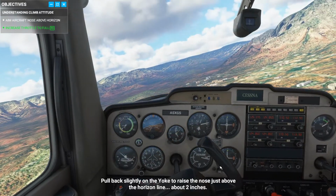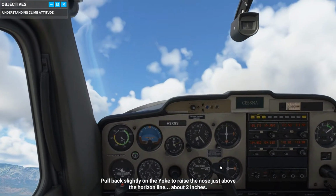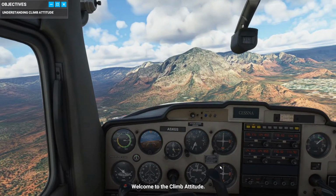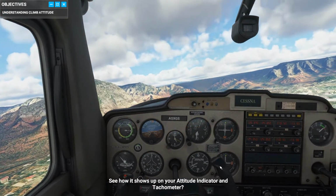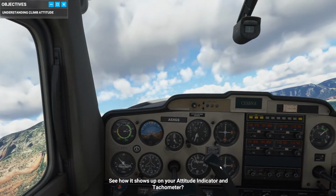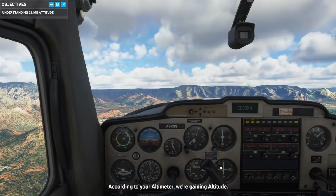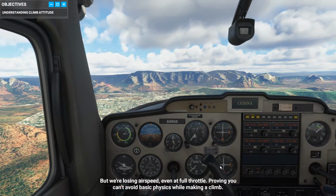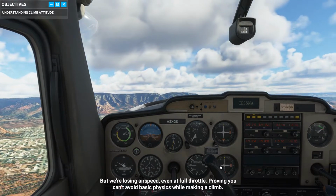Pull on the yoke to raise the nose just above the horizon line. About 2 inches. Welcome to the climb attitude. See how it shows up on your attitude indicator and tachometer? According to your altimeter, we're gaining altitude. But we're losing airspeed even at full throttle, proving you can't avoid basic physics while making a climb.